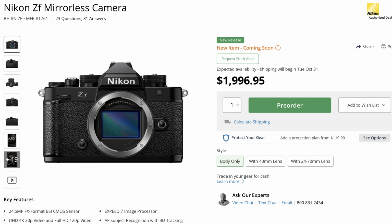On to some Nikon news now. Last week, just after my video, Nikon released the ZF camera, a retro full frame camera with 24 megapixels and some pretty awesome features. Now that we have that retro ZF camera, does that mean we're going to see a Z6 Mark III with similar specs and even more improved autofocus, for instance, or a Z7 Mark III? Or are we going to have to wait a little bit longer for these kinds of cameras?